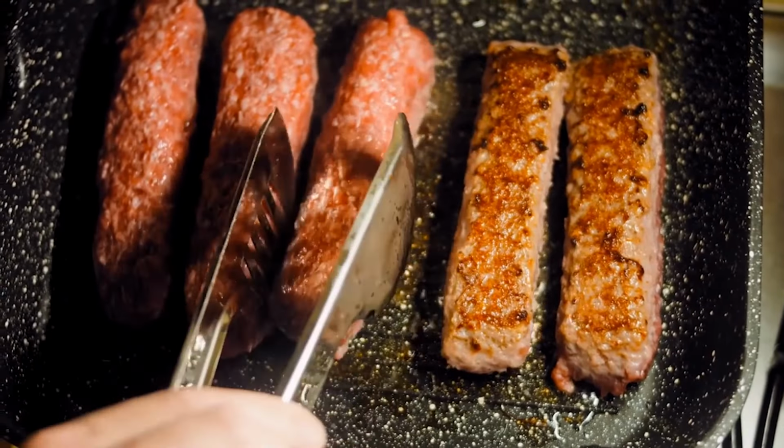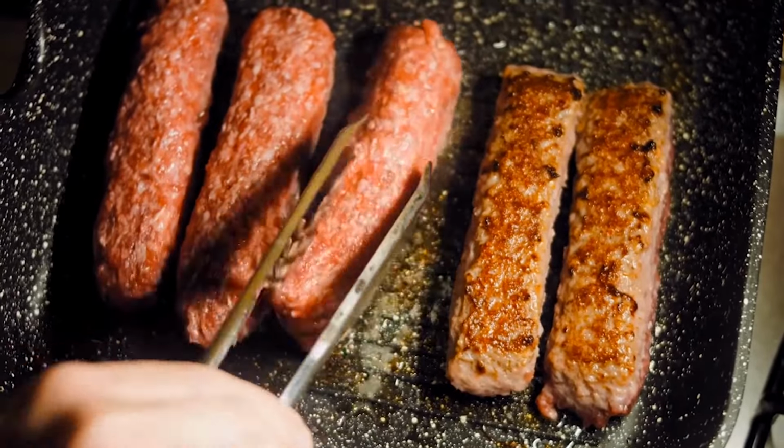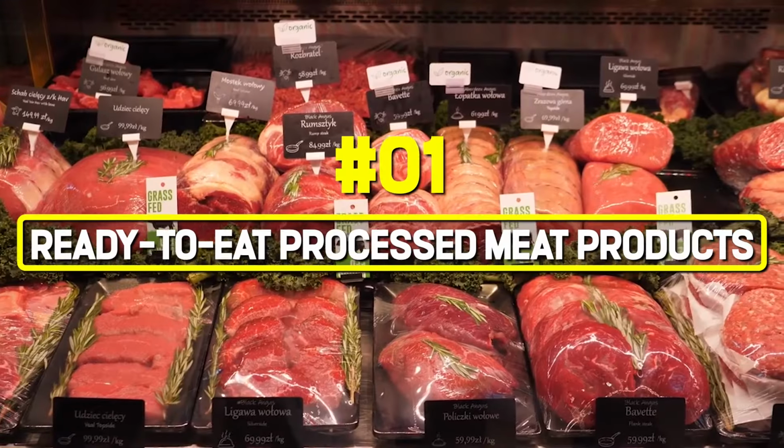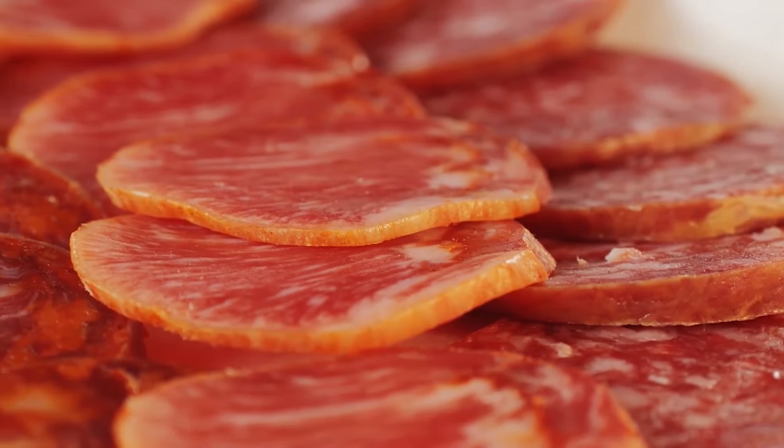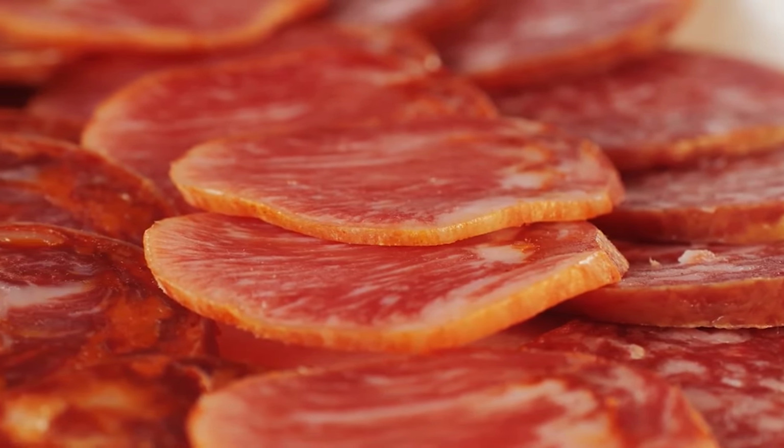Next up is the biggest shock. A household name in the United States with metal in the mix. Number 1: Ready-to-eat processed meat products. Taking the top spot, an American staple you've trusted for decades.